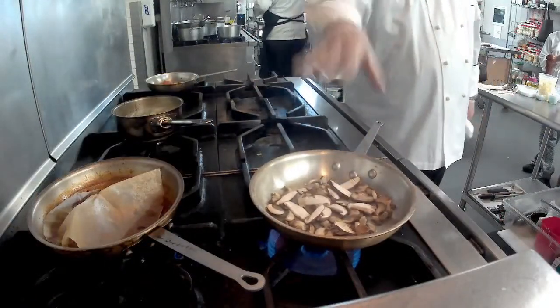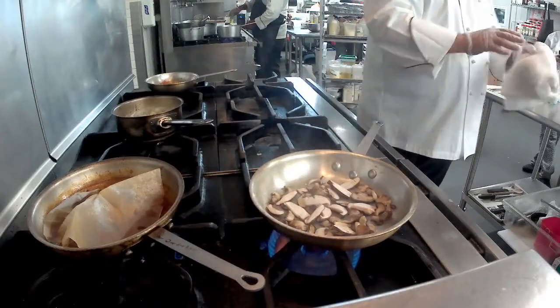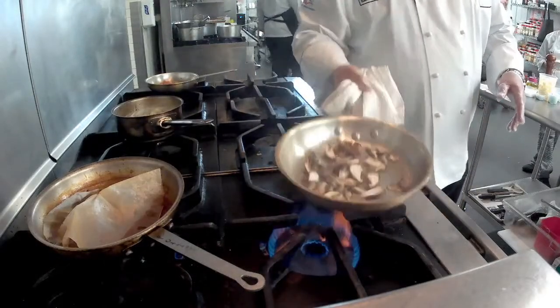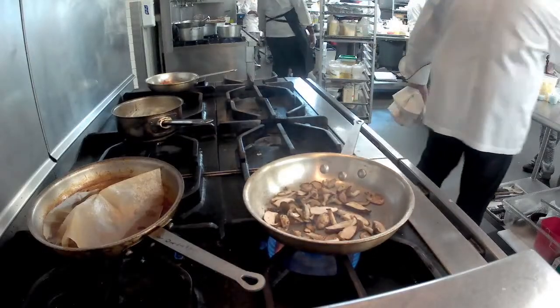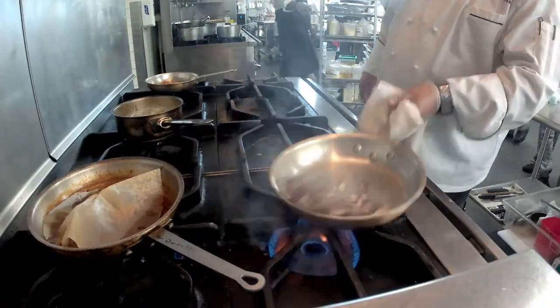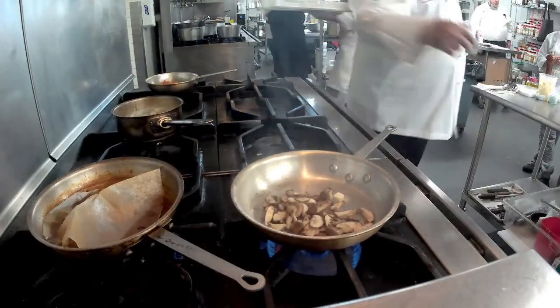So the mushrooms are sitting in the pan in a little bit of the fat, no movement here yet, because I want them to stay down in the pan so I can get some color on them, okay? Very important. Okay, at this point, I'm gonna add a nugget of butter. And I'm gonna let those mushrooms cook a little bit.